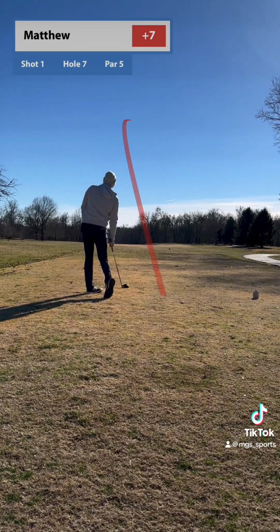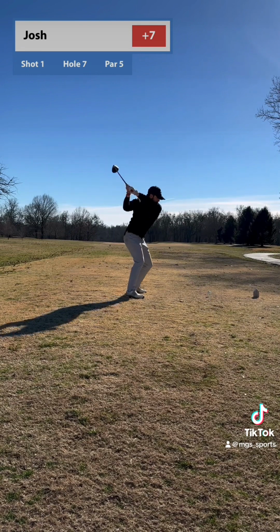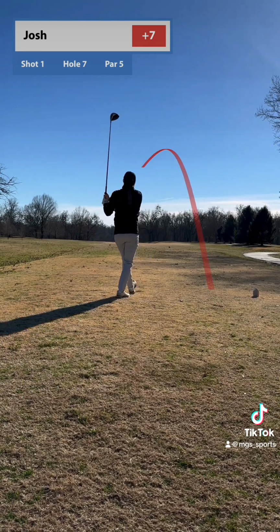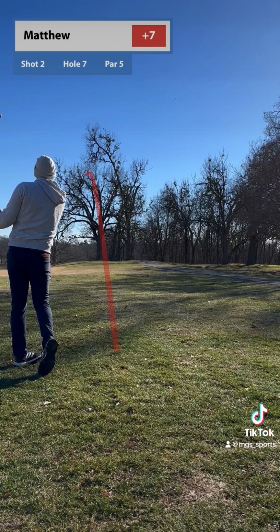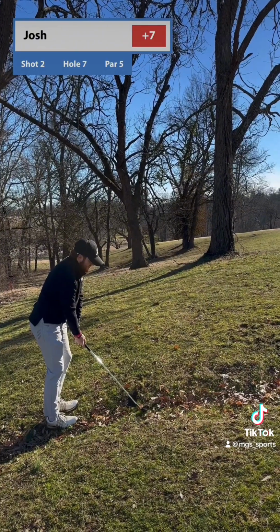Hit a nice little drive here. Gonna end up on the right side. Perfect shot for this hole. Josh ends up hitting a little too much of a draw. Gonna find a little bit of trouble here on the 7th in the trees. Hit a little layup shot on this par 5. Tough green to go for in 2. Gonna end up on the right side.